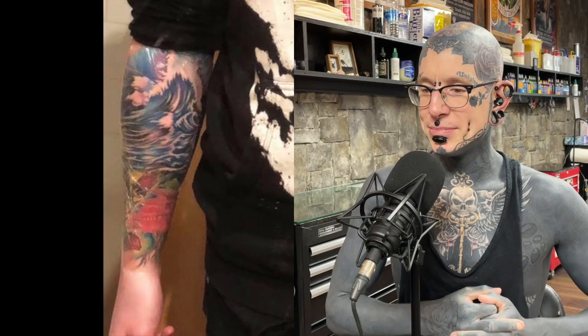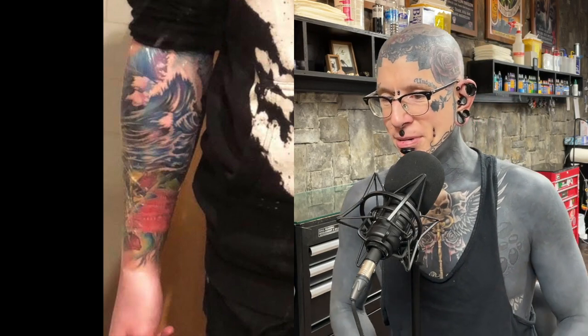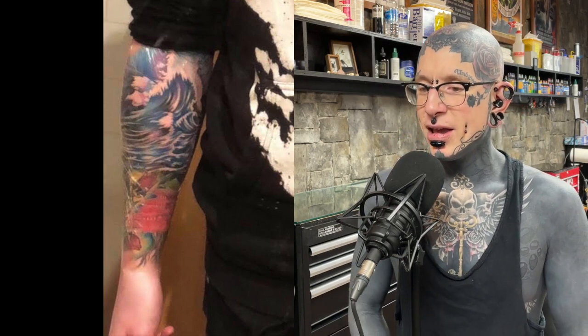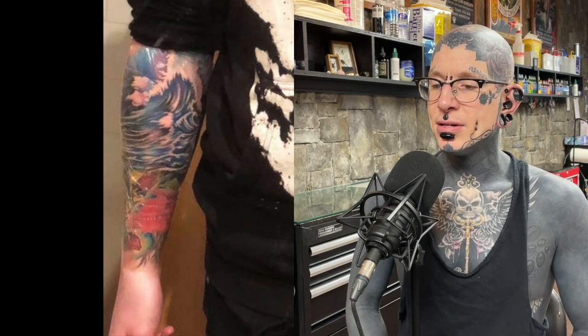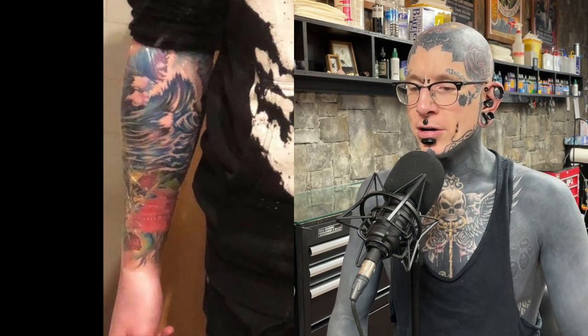Okay, so the next one, we have a journey here. This is the before. It's like a watercolor piece with some realism in there. Pretty nice. To be honest with you, for what it is, it's well done. It's not to my taste. Well, is that a bandage? Was this a fresh photo? That was fresh, yeah, or at least part of it was fresh.